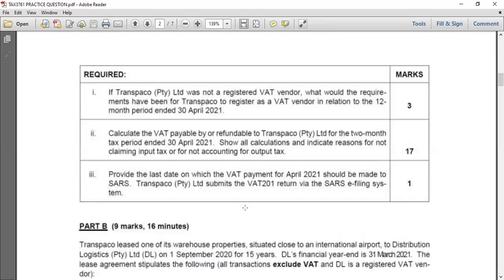The last part: provide the last date on which the VAT payment for April should be made to SARS. Transpaco Limited submits the VAT return via SARS e-filing. When should they pay? What is their last date of payment? 25. I can hear you. 25 of May. Is what, 20?